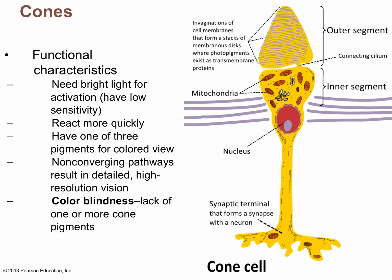The brother or sister to the rod is the cone, and cones, the C in cone, should help you remember that these are responsible for color vision. Cones turn on when there is a bright light. They have a pretty low sensitivity. So if you think about being in a completely dark room and then all of the lights turning on at once, you're like, ugh, and you get that little glare where it's hard to even keep your eyes open. It's aversive. It hurts. That happens because all of the cones turn on at once, and that is called a glare when they're all stimulated at one time.